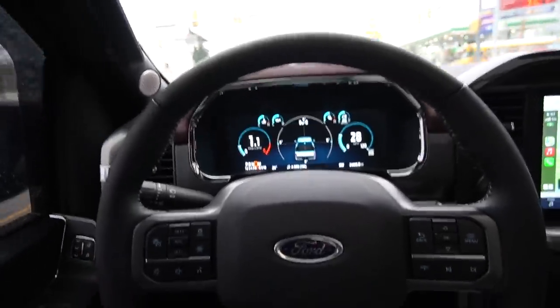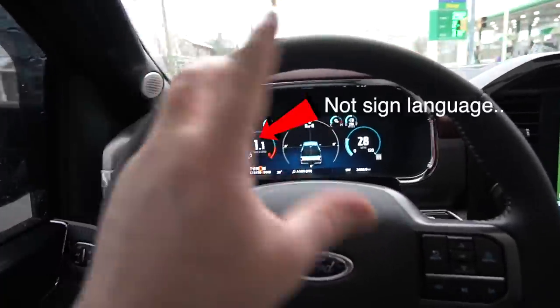But I have to say, even this truck with a lift and bigger wheels and tires, it's more comfortable. Maybe not as soft in the suspension, but Ford has done a phenomenal job in just making this truck feel premium. I'm impressed. Man, am I happy that I waited for this truck that I actually ordered and didn't run off and buy a Dodge.